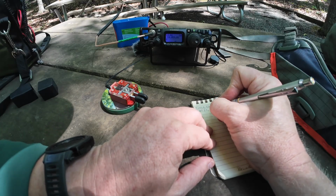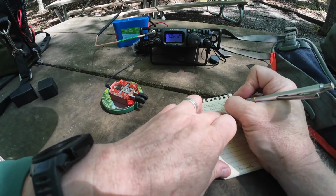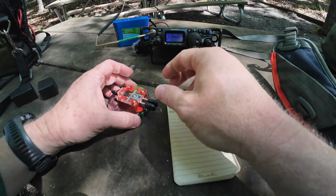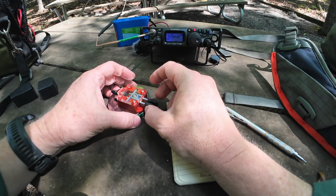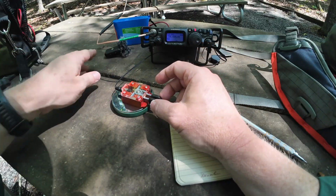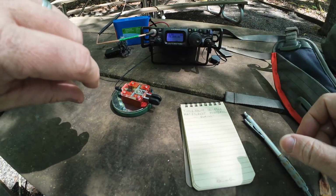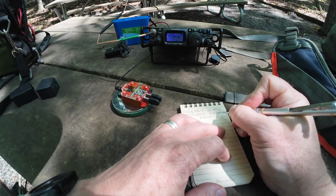Again, really poor conditions today, most likely. This activation could take a little while, but I'm fine with being patient. FT-818 and SpoolTenna. There we go. I don't hear anybody there. Now we'll have to hand key everything because I did not bring a CW memory keyer with me. We're at 1500 hours right now.